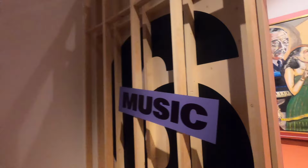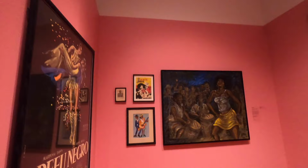Hey, we made it to music. We do the right thing, ladies and gentlemen. Amazing. We in the Galleria of Musica. Yay. Wow, this is a nice picture.